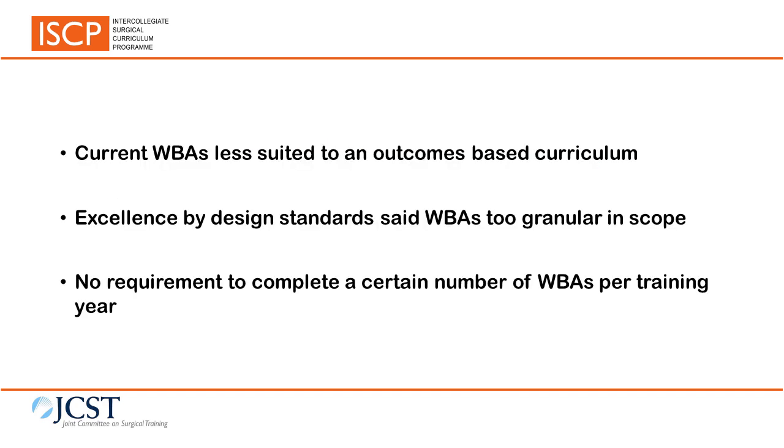In an outcomes-based curriculum which develops integrated capability in the daily tasks of the job of a consultant surgeon, the current suite of WBAs is less suited to summative assessment because they're too granular in their scope. Because of this, there will be no requirement to complete a certain number of WBAs per training year.